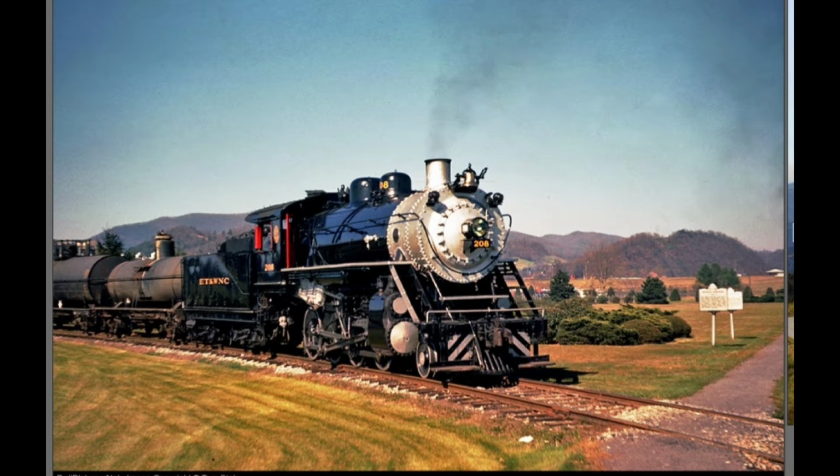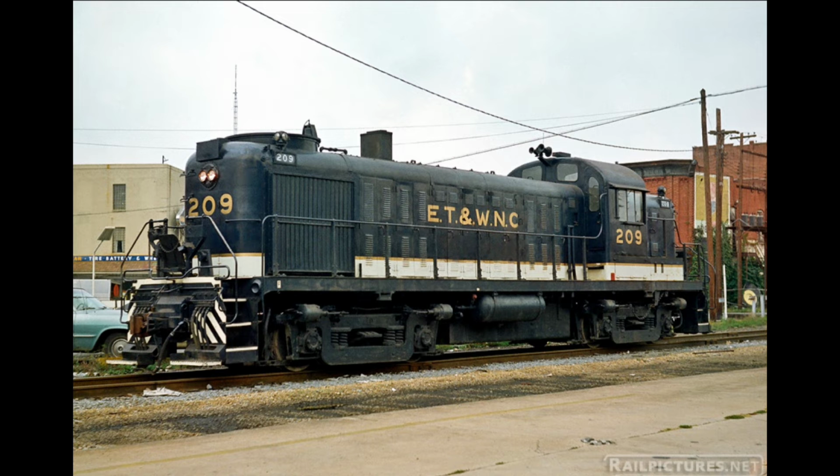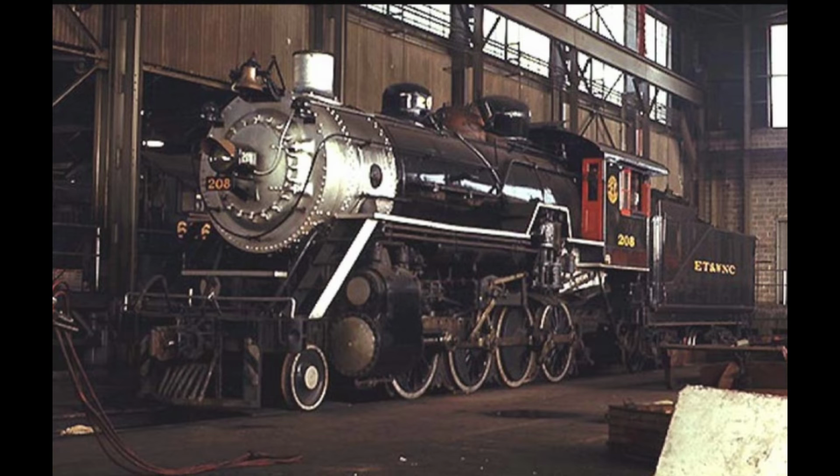After its retirement, 722 was purchased by the East Tennessee and Western North Carolina Railroad and numbered 208. In 1967, the 208/722 was traded back to the Southern Railway in exchange for a diesel locomotive for use in their steam excursion program. After 208 was traded back to the Southern Railway, it was discovered that the locomotive suffered from a cracked firebox. So it sat in storage until 1969, when it was repaired and placed in excursion service.